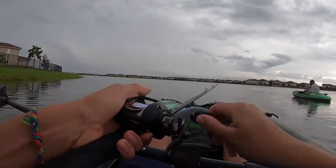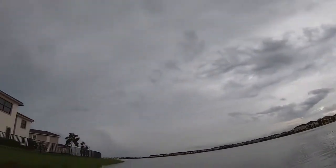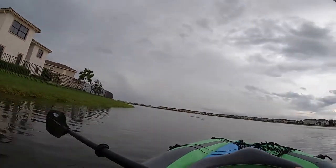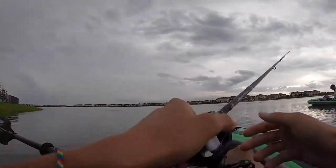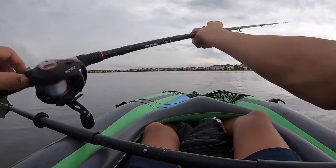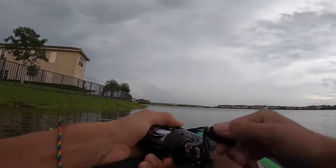Well guys, George just lost the fish. I was gonna say George just lost the first fish of the day in the kayaks. Dang, he spit it. Guys, it is tough getting the hook in these fish out of the kayaks. This is gonna be a struggle.